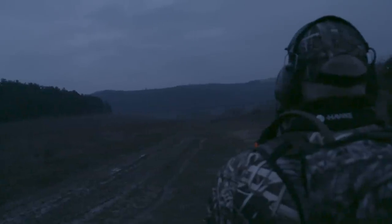As the light closes in around us, an army of wild boar emerges from the surrounding forests. This is one of the areas we'll be hunting with the team tomorrow, so I'm not going to ruin the day by disturbing the pigs now. But this is a very promising sign for the driven days to come.